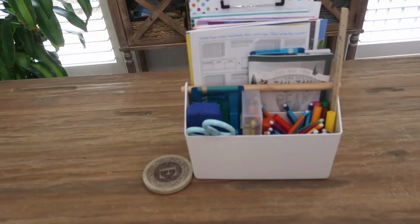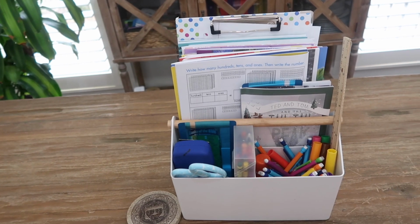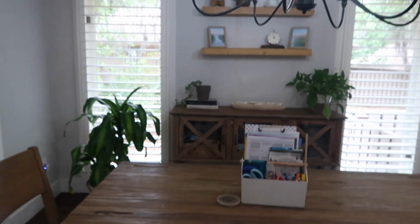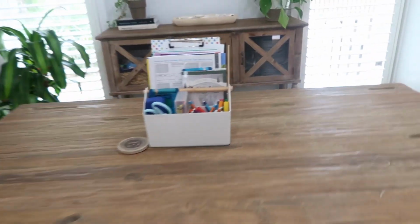I thought I would show y'all, since I haven't shown this in a while, just our simple way that we organize our homeschool. So we don't have a homeschool room. This is just our dining room. And Sophie and I, as you know, sit here at the table and do our schoolwork.